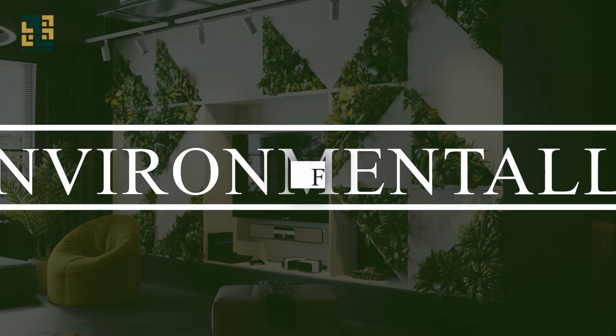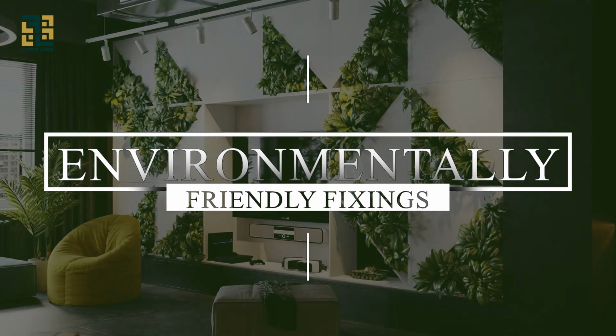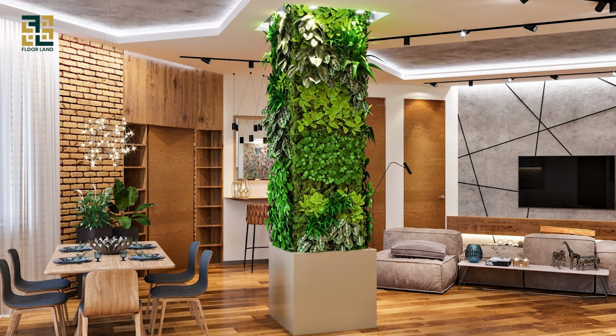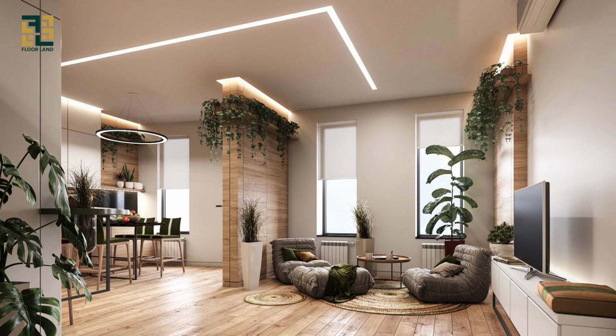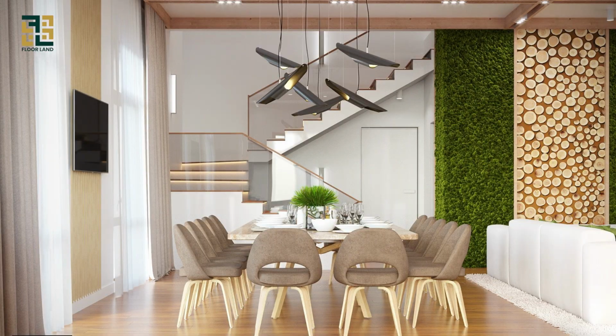Environmentally friendly fixings. Number 7 on our list is all about sustainability. Environmentally friendly fixings ensure that your wall panels are not just beautiful but also eco-conscious. It's a small step towards a greener home.